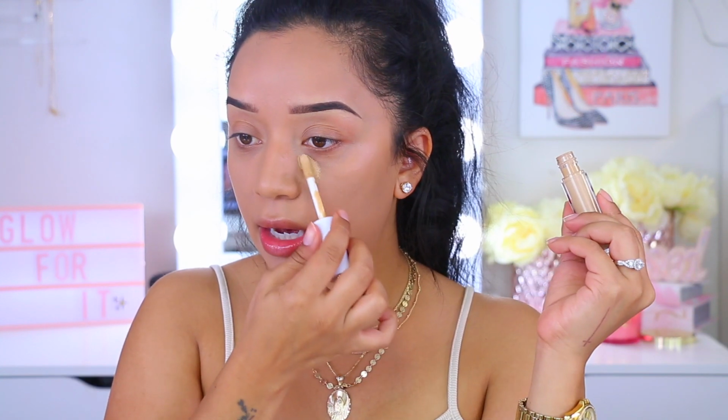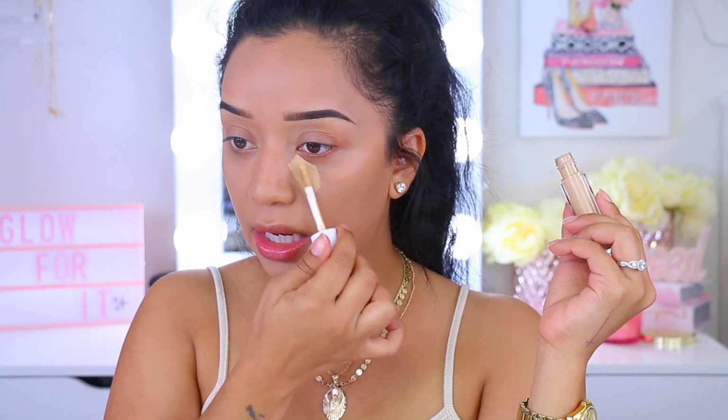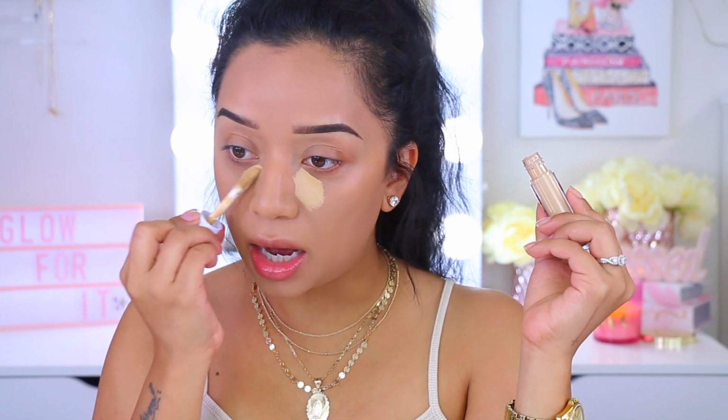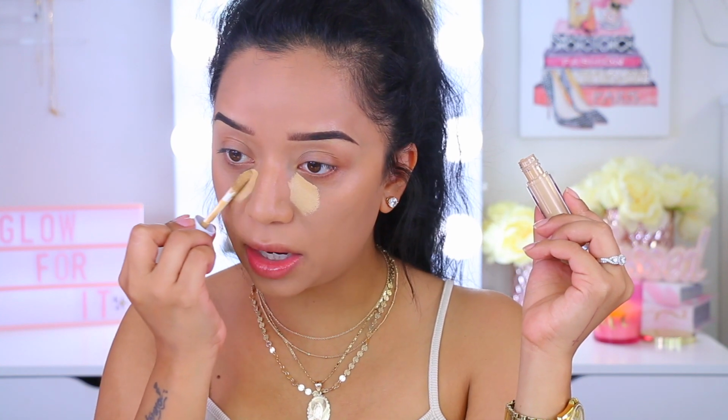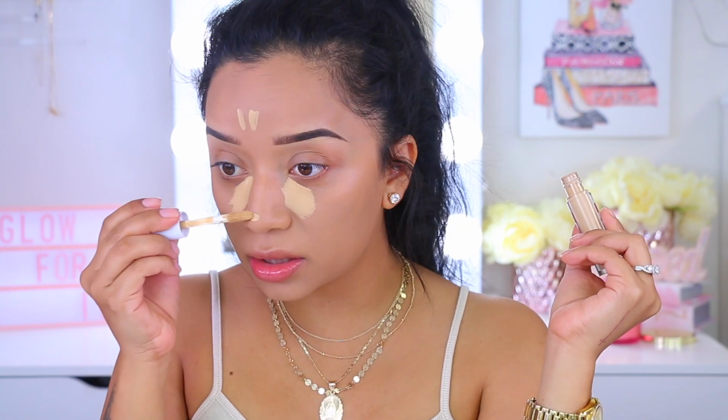I'm going to take my J.Cat Stay Assurance Concealer in Soft Tan. I know that I've been using this a lot lately, but I just really like it, especially now that I found a shade that works for me. I love this concealer. I love the way it wears. I love the way it looks, the way it covers. With that said, my concealer is blended and I'm going to go ahead and finish off the rest of my face off camera.